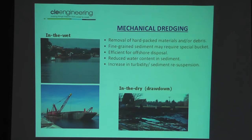So that basically is an in-the-wet mechanical operation, and once the materials are put into the containment barge or the scow, then it's towed either to land for offloading, or in the case of a dump scow, it's towed out to sea to discharge it into the ocean. So that's an in-the-wet mechanical dredge.